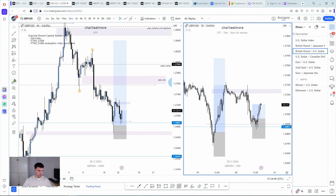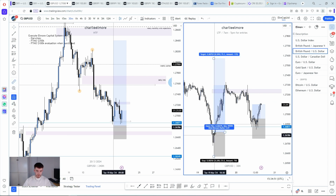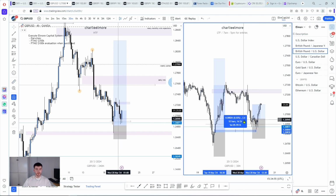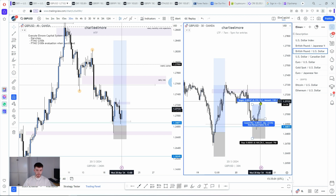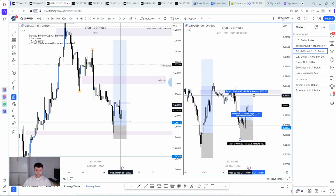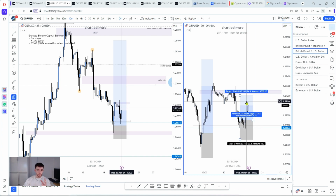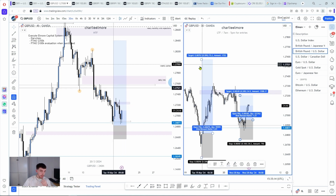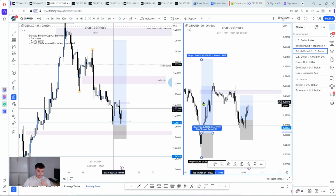It came close to our entry. Let's actually have a look to the exact pip. It came 2.6 pips from stopping us out at entry. And then we've obviously had a nice reversal. So yeah, just leaving that there. I'm going to personally take full profit on this position at this price, 127,200. I'm going to leave this one running.